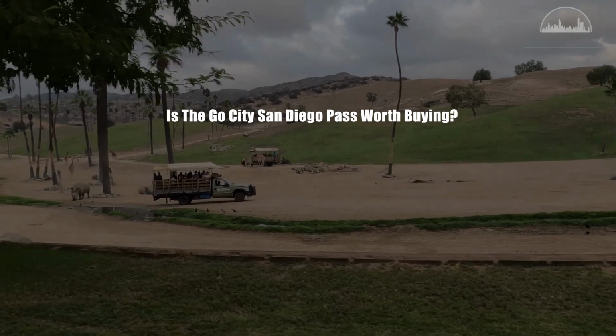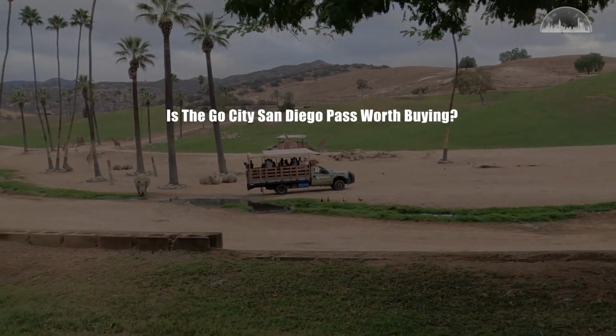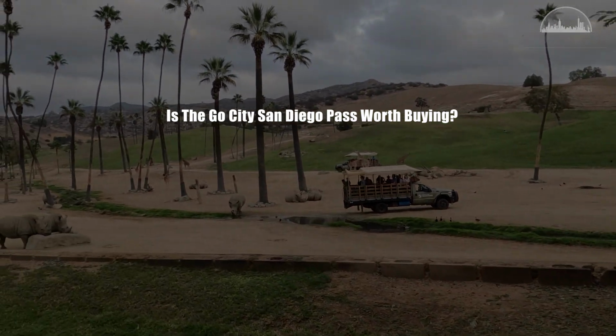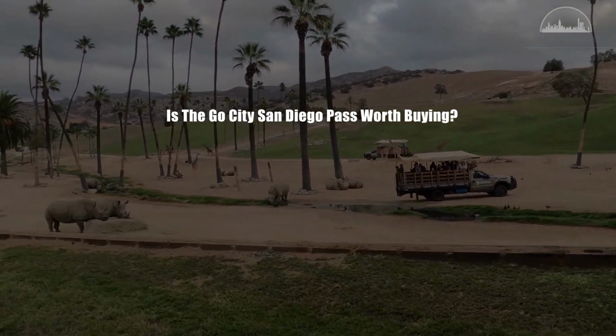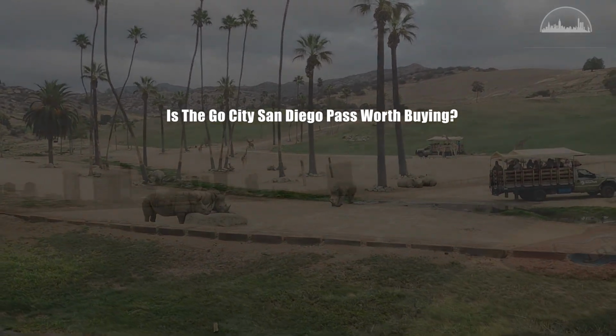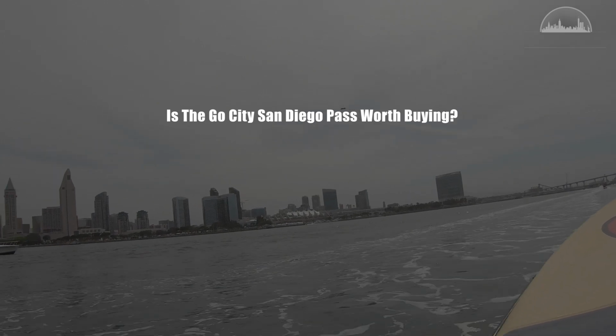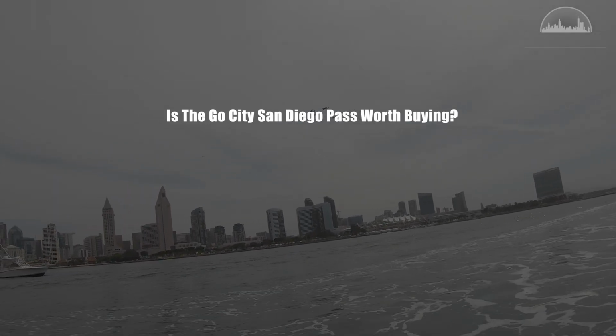But the other side of the question is, does the pass actually make your trip better? Or does the pass cause you to rush around and not fully enjoy the trip? Well, it depends on how you approach it. We find we do so much more with a pass than without. We probably don't actually save that much money. The truth is, without the pass, we probably would spend about the same. We would just do a lot less.